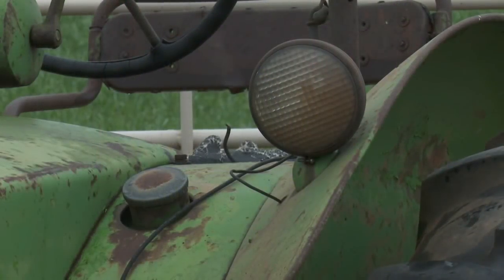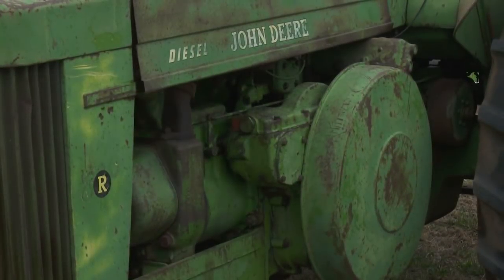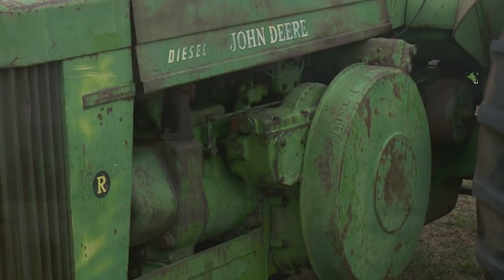So David, when you look at the 51R here and you remember being a young guy, 16, 17, 18 years old, making money haying with this thing, what memories do you have?